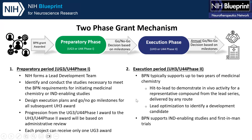The UG3 UH3 mechanism is often 5 years if you're starting exploratory. Again, it could be less if you're coming in later on the discovery pathway.